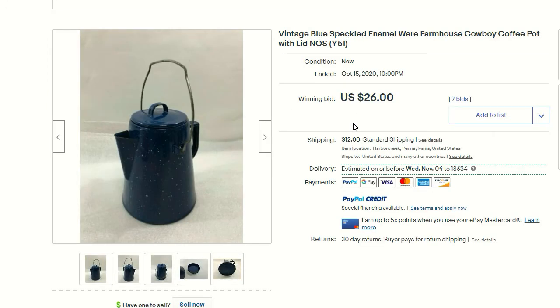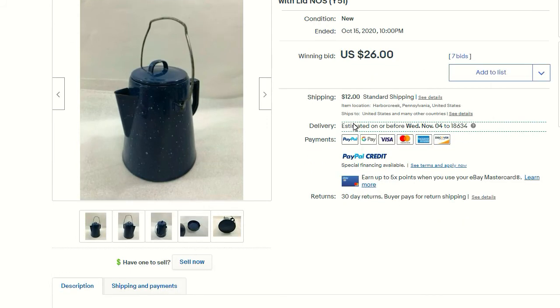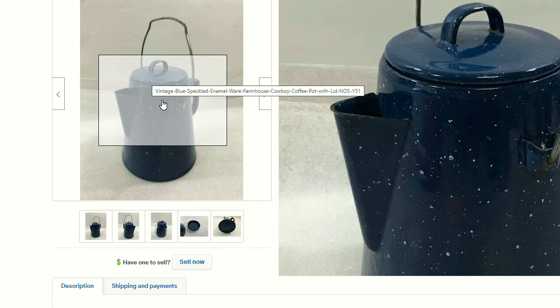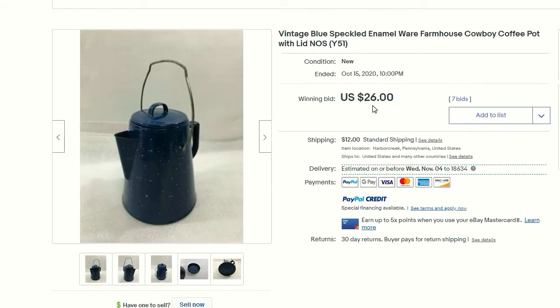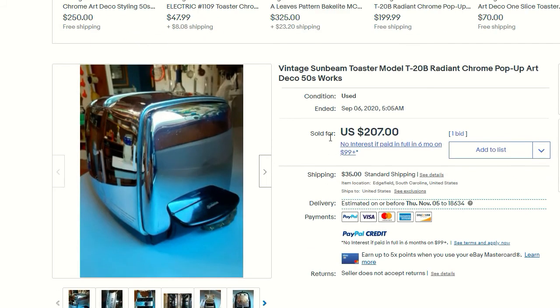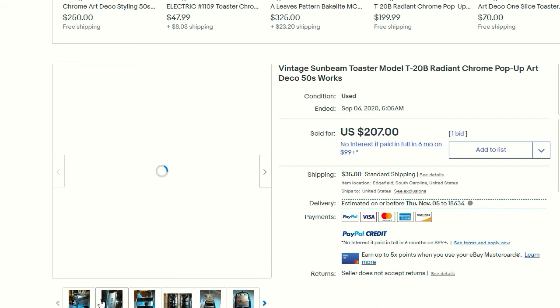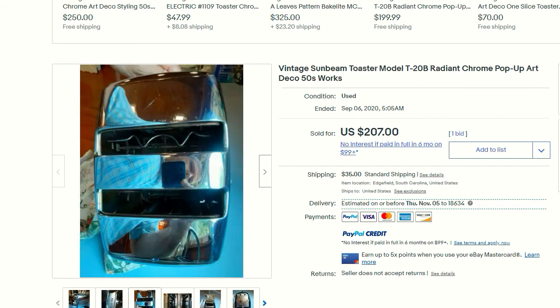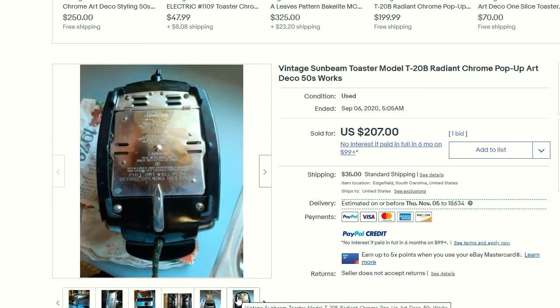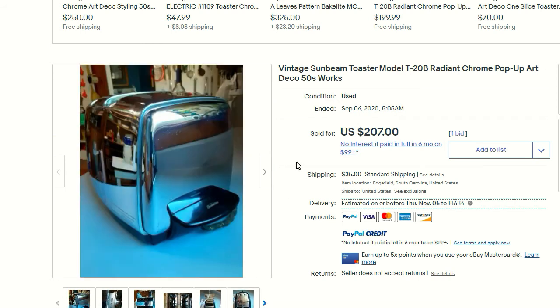Here's an enamelware coffee pot. Blue speckled pattern. This sold for $26 and had 7 bids. Here's a Sunbeam chrome toaster. This sold for $207.